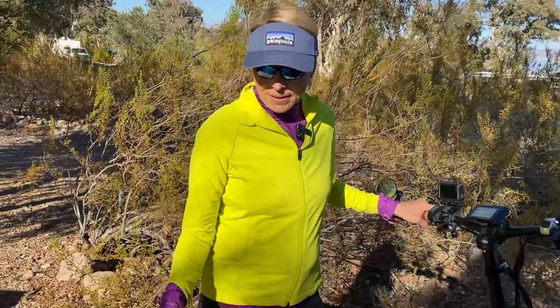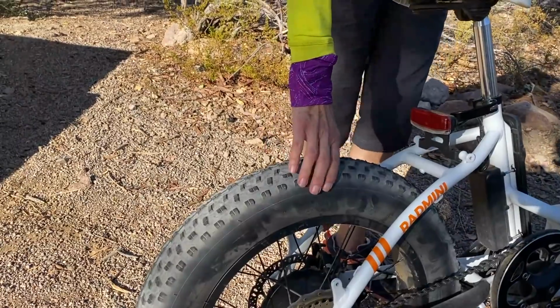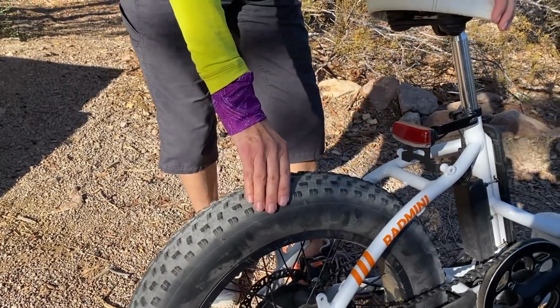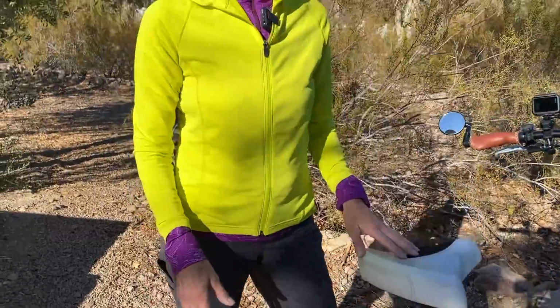A viewer asked for us to share more about the e-bikes, so I thought I'd go over a few things. First, I'll talk about the tires. My bike is the step-through Rad Mini, and it came with smooth tires. We spent about $40 per tire to replace these. So if you're ordering a bike from Rad, you might ask them to switch out the tires before they ship it to you.